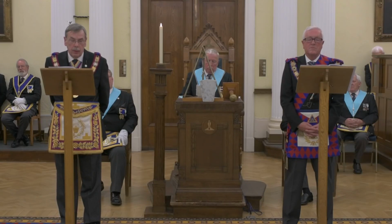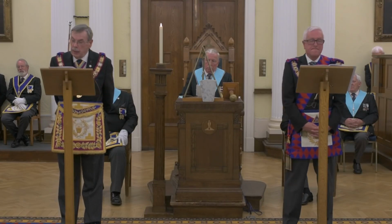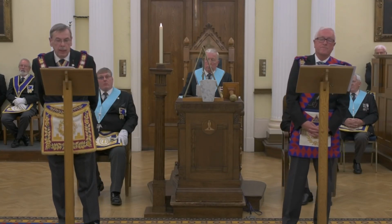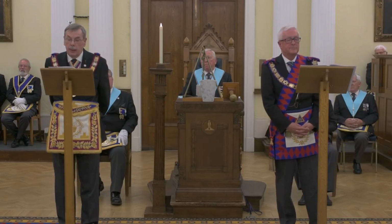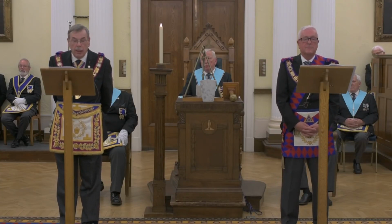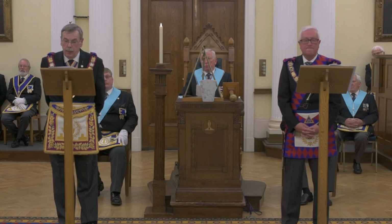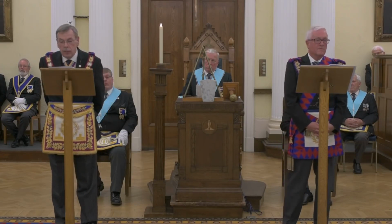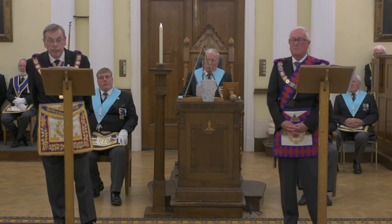The Royal Arch and the Mark degree are quite different. Each has its own teachings, each has its own lessons, each is very individual in its workings and ceremonies. And as Richard has just commented, and I am of the same view, the idea of any competition between the Mark and the Royal Arch is completely irrelevant.